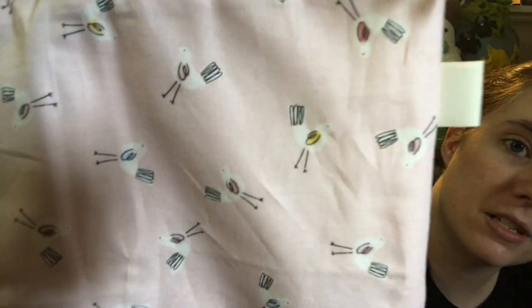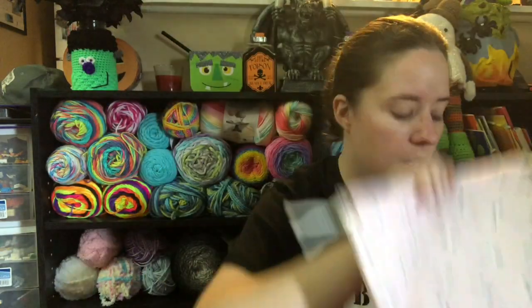There's only 1 of this set, and it's cute little birds. Can you see them? Yeah. On like a pale pink color. Notion pouch.